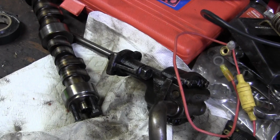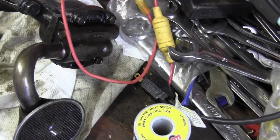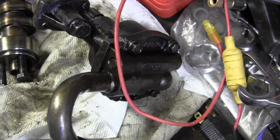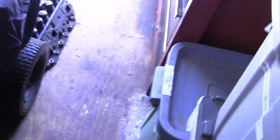Number 6 rod bearing, piston rod bearing, was bad. I don't find anything else wrong, but I don't know the cause, and I doubt it's the oil pump, but I would never put this one back in again. I don't trust it.